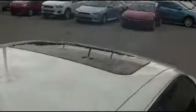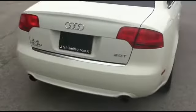CD MP3. Guys, you got super cold AC, cruise, tilt, power windows, mirrors, door locks, remote, keyless entry. You got a power moonroof. Somebody ring the bell. Oh, the A4, an instant classic, guys. You're going to be styling and profiling.